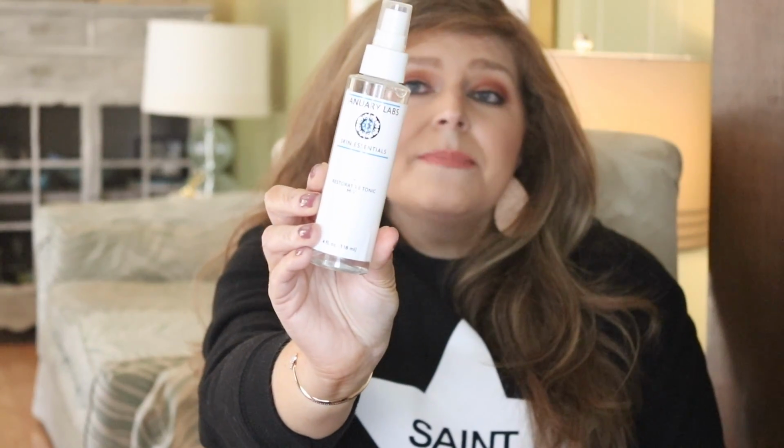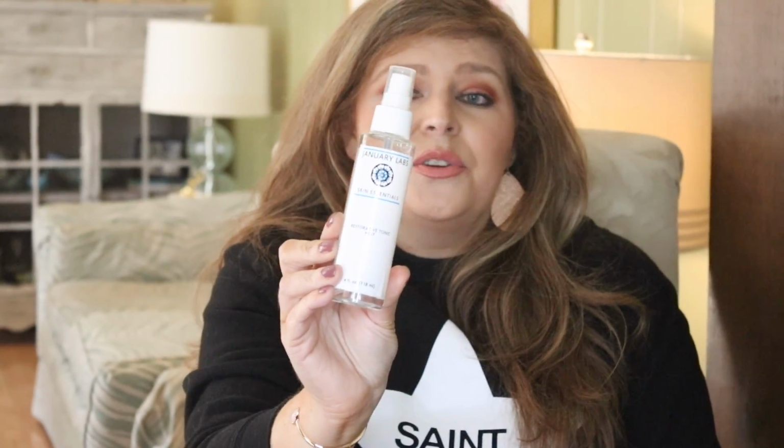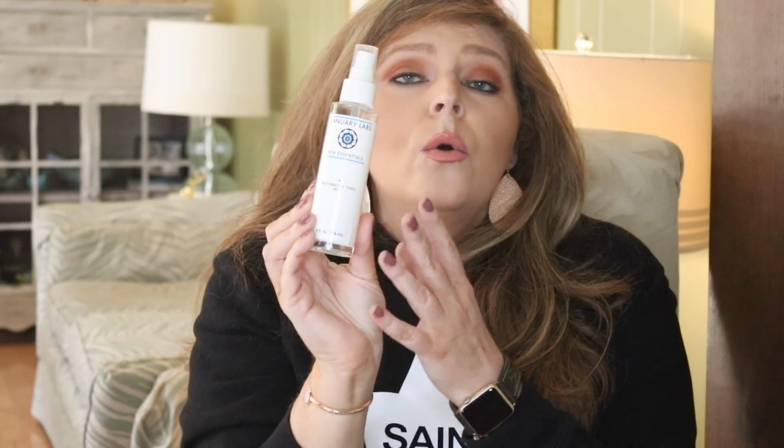Next up is a mist. I always use a mist, or I use the SK-II Facial Treatment Essence. But if I'm going to use a mist, I have a few in my rotation, and one of the ones that I truly love is the January Labs Skin Essentials Restorative Tonic Mist. After I cleanse my face, I go into my dressing room and mist my face with a good mist. This just kind of helps wake me up, and it's my first step to soothing and hydrating my skin.